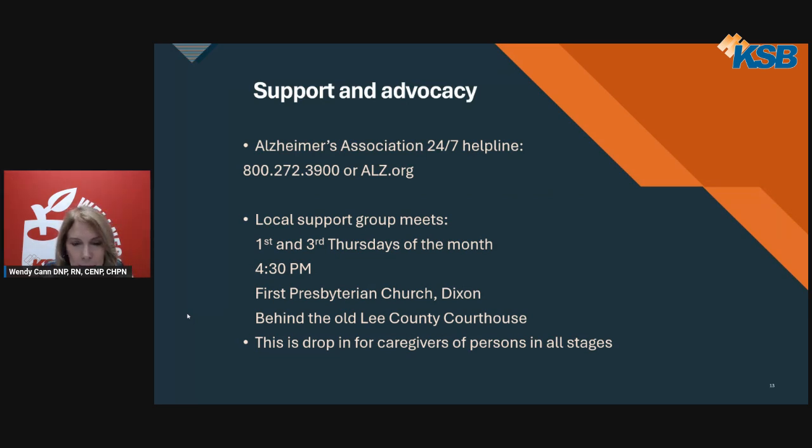Support and advocacy is extremely important for both persons with dementia and for their caregivers. The Alzheimer's Association has a 24/7 helpline at 800-272-3900, or you can go to alz.org. We do have a local support group that meets in Dixon on the first and third Thursdays of the month at 4:30 p.m. at the First Presbyterian Church in Dixon, which is behind the Old Lee County Courthouse. This is drop-in for caregivers of persons in all stages of Alzheimer's and dementia.